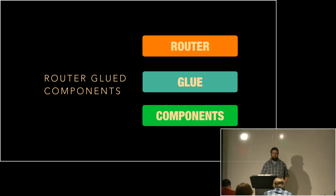And then components. We're building user interfaces, and on the web platform at least, user interfaces are built with elements, tags. What Ember Components do, and what the custom element spec, which inspired Ember Components, Polymer, Angular directives, and React, do, is give us the tools to build those interface elements. So to me, Ember is a great router, a bunch of glue code, and components.